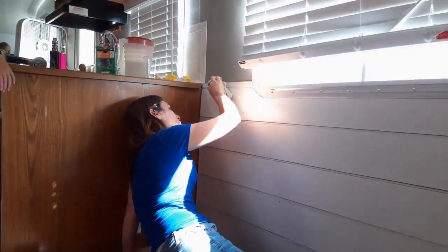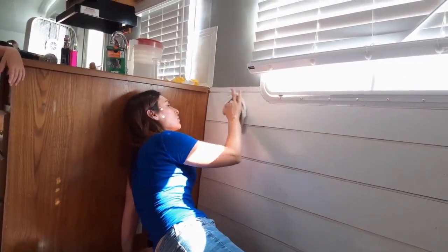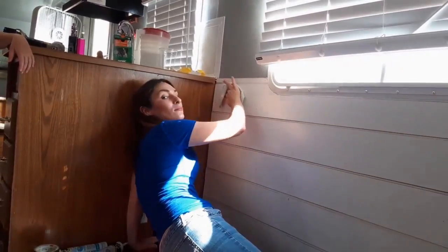Yeah. She's over here caulking away. It's looking good though. Filling in all the cracks.